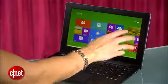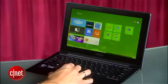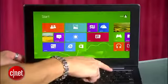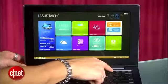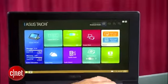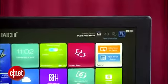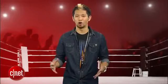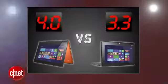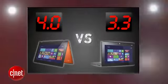Now sure, it doesn't sound like a big deal until you use this guy and you get frustrated with the disconnected experience. Windows 8 was made to be touched, and on top of that, using both screens is controlled by a clunky utility in the desktop that includes a mirror mode and dual screen mode that might be useful in only a handful of situations. Now, Asus really swung for the fences here, but decided not to round all the bases. The Lenovo Yoga 13 gets another 4, and the Asus Taichi 21 gets a 3.3.